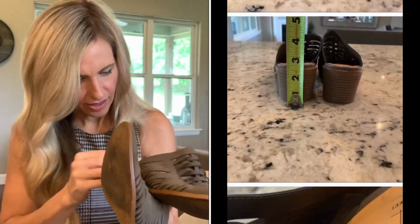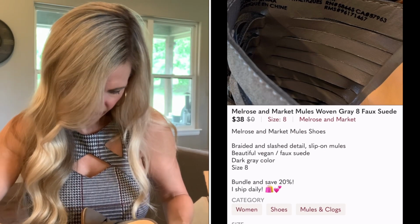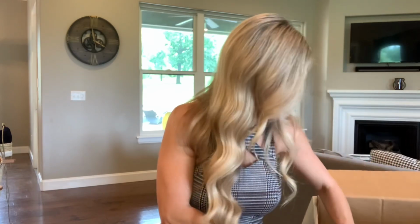Let's see. They are all man-made material. Size 8, made in China. So maybe they're not great. So we will see. There's going to be a lot of popping up of pumps on these.